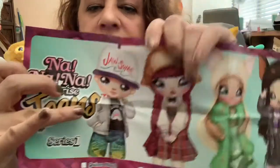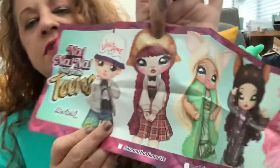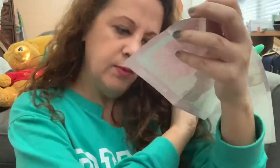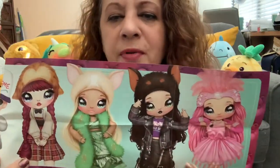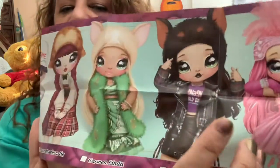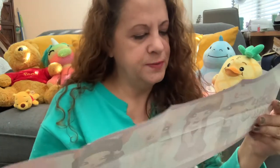So here's the boy, and this is who I was talking about I wanted. Samantha Smarty. Smarty as in wise, wise owl, get it? She's wearing an owl hat. And then, what's her name anyway? Coco Von Sparkle, that's right. Actually, I may get her on principle because I owned two beautiful Dobermans, Max and Princess. And so I think that's why I want Rebel Dare. I actually love her leather jacket and all of that. So I may get her and her. We will see.